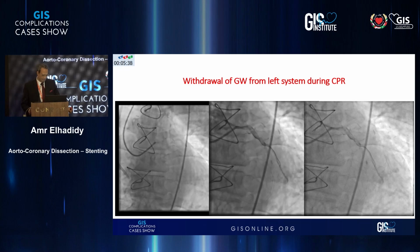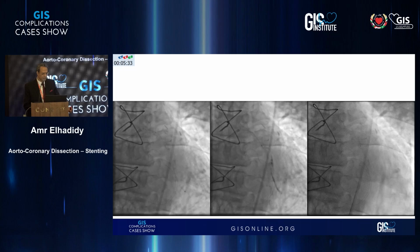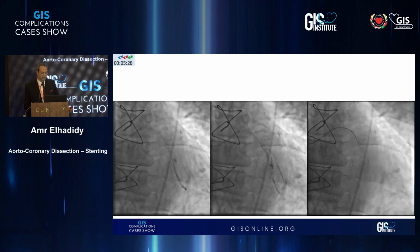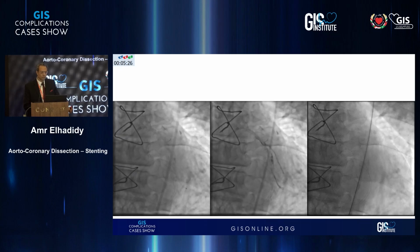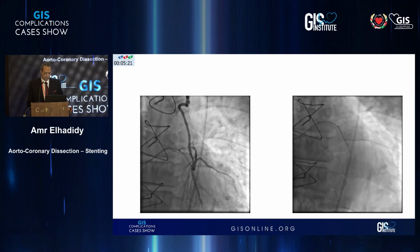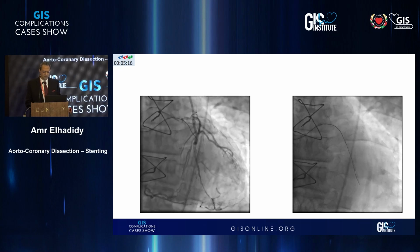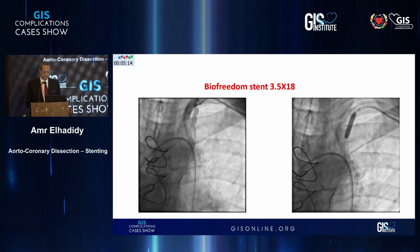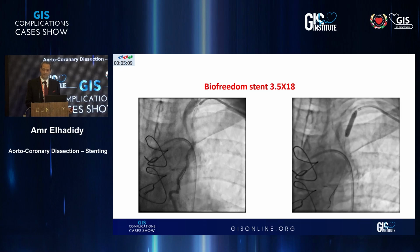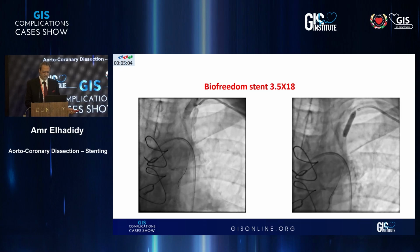During CPR, there is no control of the system, and it comes out, and we try to go again. As you see, it's very slow, a lot of dissections, and we want to know what happened, and we want to get out of this problem. And we try to cross again, you have some flow, now the patient is more stable, and we got some flow in the distal, and we try to go again, and as you see, there is a dissection in the ostium of the LIMA, and then very slow flow in the LIMA to the LAD.